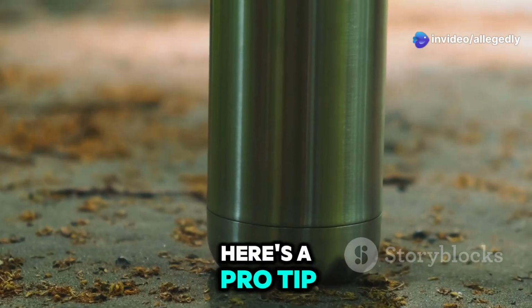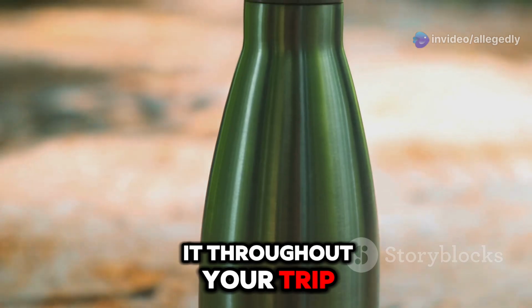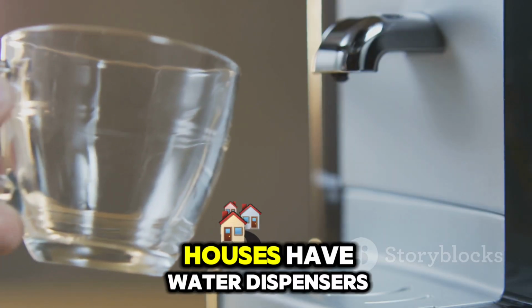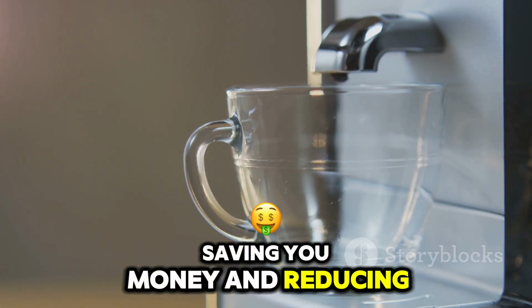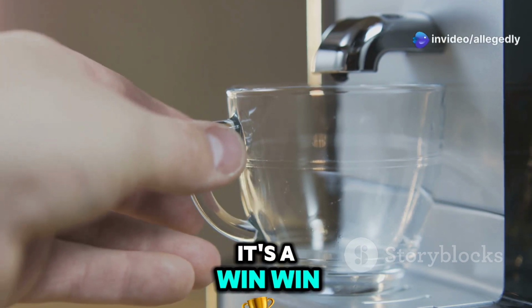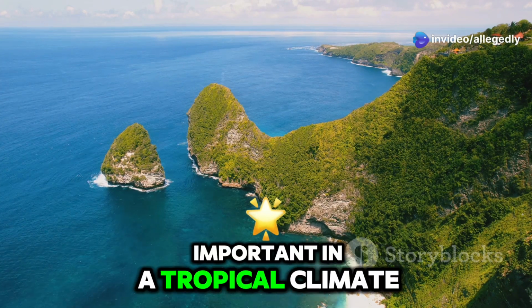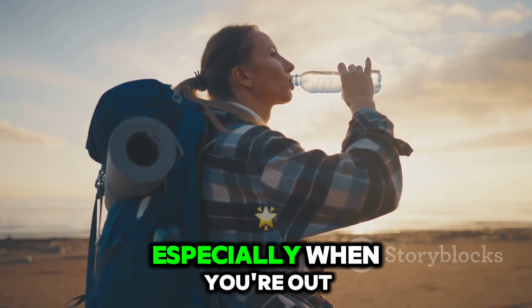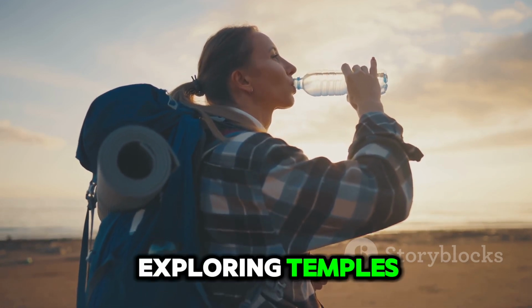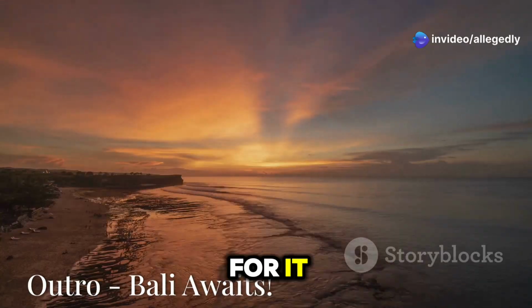Here's a pro tip. Buy a large reusable water bottle and refill it throughout your trip. Many hotels and guest houses have water dispensers where you can refill for free, saving you money and reducing plastic waste. It's a win-win. And remember, staying hydrated is especially important in a tropical climate like Bali. So drink plenty of water throughout the day, especially when you're out exploring temples, beaches, and rice paddies. Trust me, your body will thank you for it.